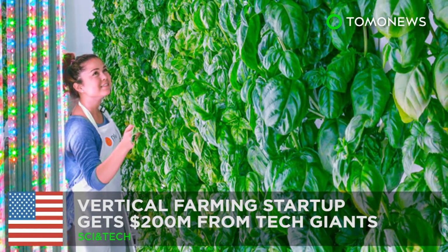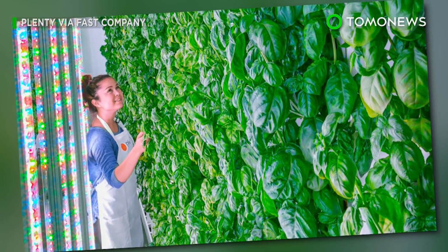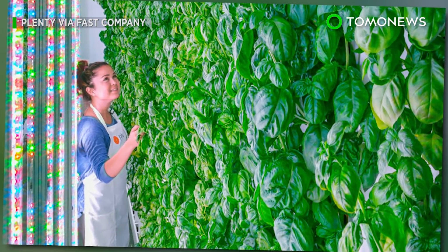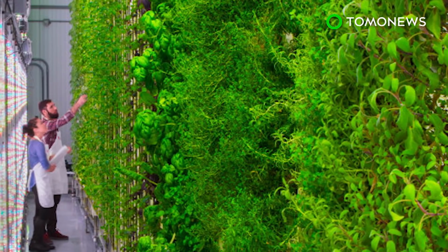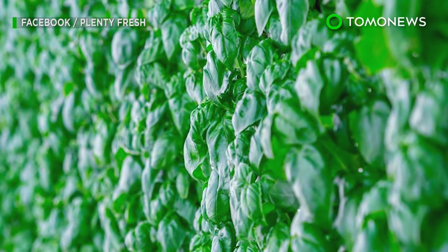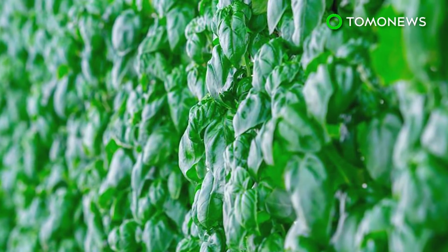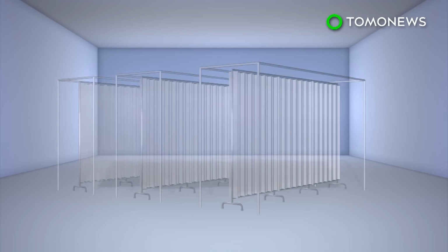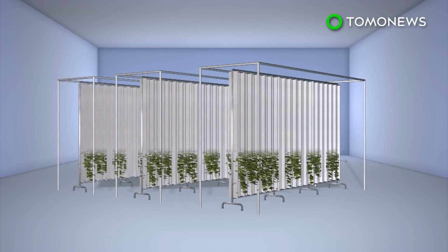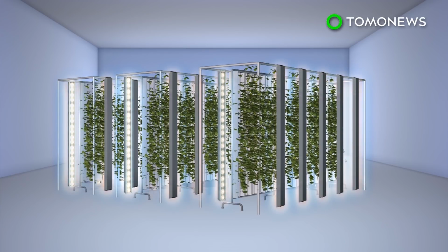Growing vegetables in an innovative way can make you very rich. San Francisco startup Plenty, which specializes in vertical farming, has secured $200 million from investors. Among the investors are Japanese media corporation SoftBank, Alphabet, which is the parent company of Google, and Amazon. Plenty's farming design allows plants to grow vertically on the sides of a tall tower. Lights are also arranged vertically to give plants as much exposure as possible.